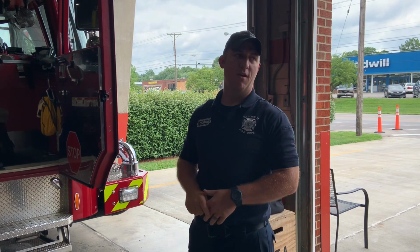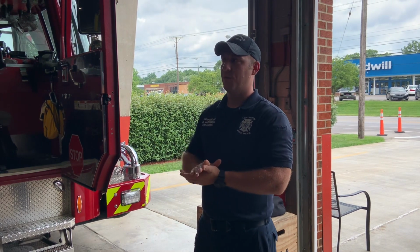So on a RIT fire, if we're assigned as the RIT engine for a fire, I'll be packing up and going with them as soon as we hit the ground or get on scene. We'll hit the ground running and do what we need to do for that. Beyond that, like I said, I'm in charge of the truck all day. So when we catch a run, I'm driving.